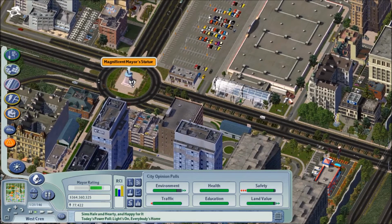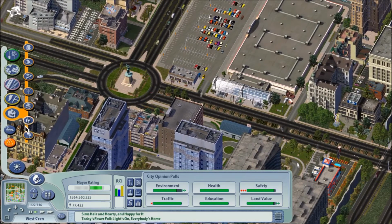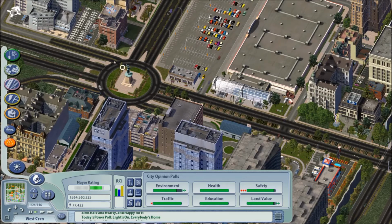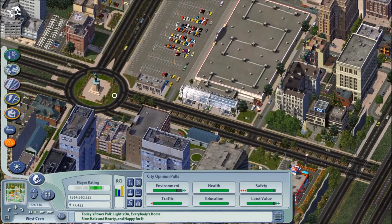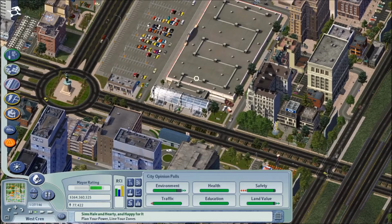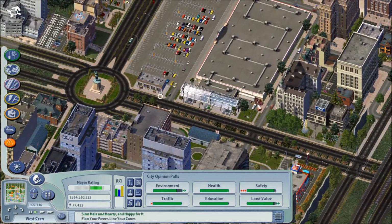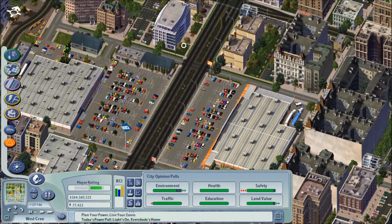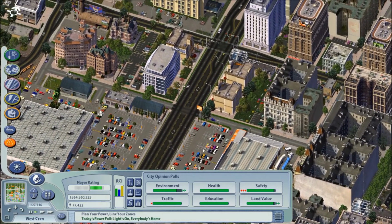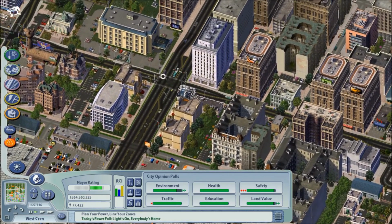See, yeah, these statues here, which are in the rewards, I always try to put them in public places like this. I think they fit in really nice like that. Put them in the center of the roundabouts, or sort of by a park somewhere where there's a good amount of traffic. I think they look better like that, but that's just my opinion.